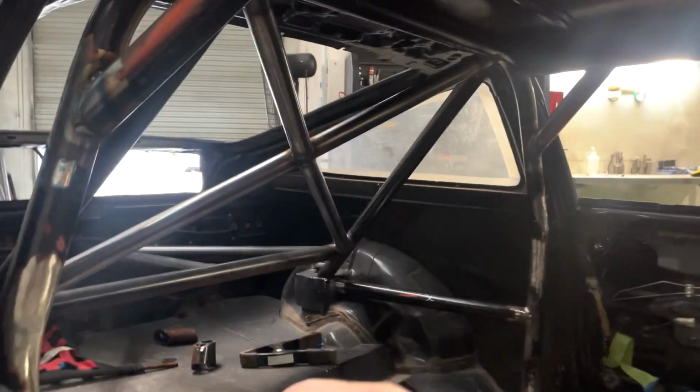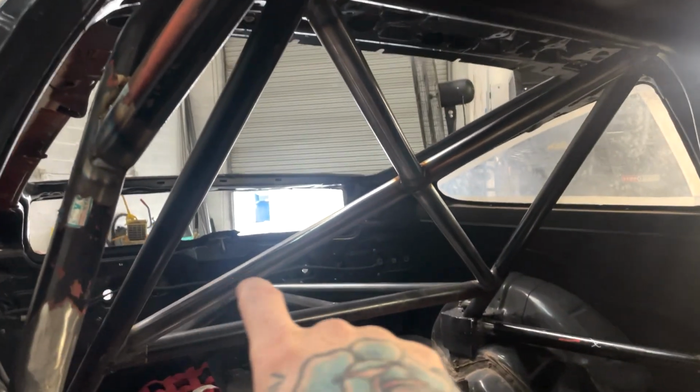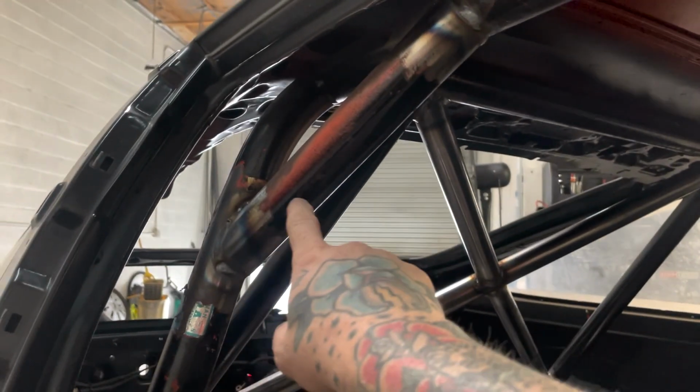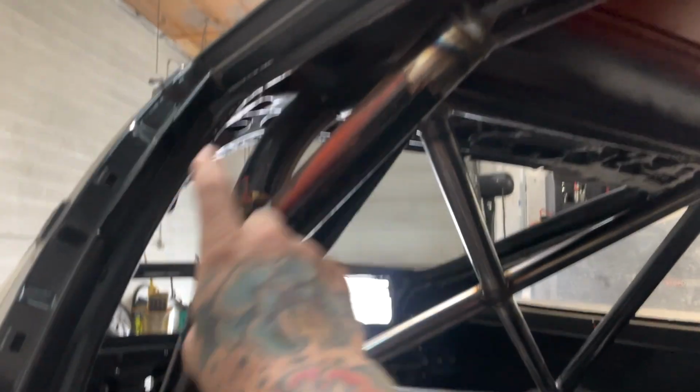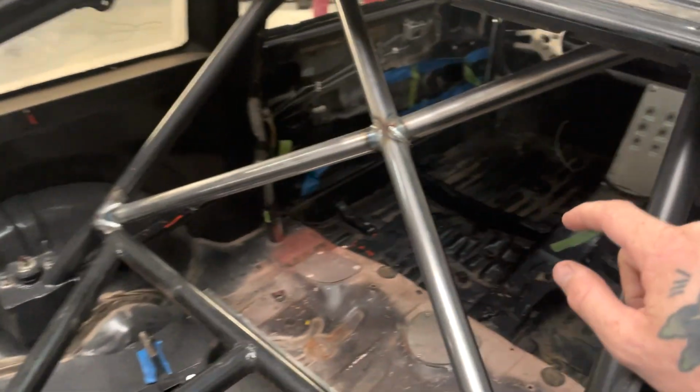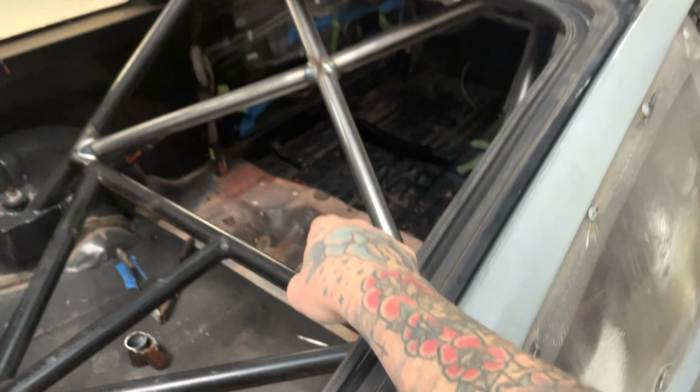And then the other day when I came in, I had some time to knock out this X bar. Now that I'm pretty stoked on. Like I said in the last video, I was having trouble getting these angles because it's on two different planes, but those ended up coming out pretty good. That took me basically a day to cut all that stuff out and get those tubes in, whereas it took me probably about three hours to get this X done.